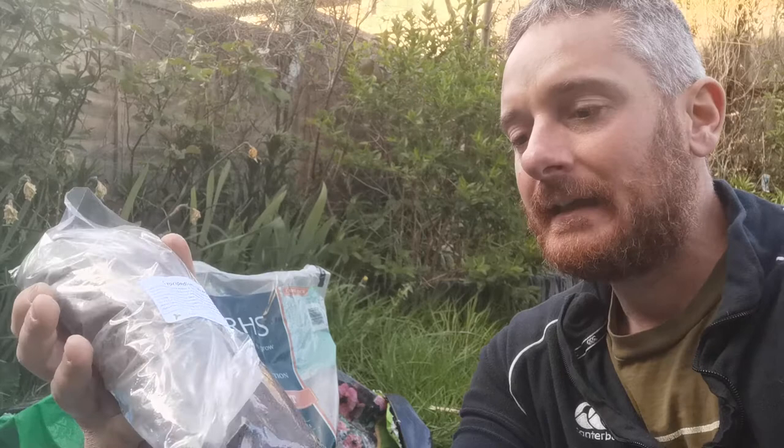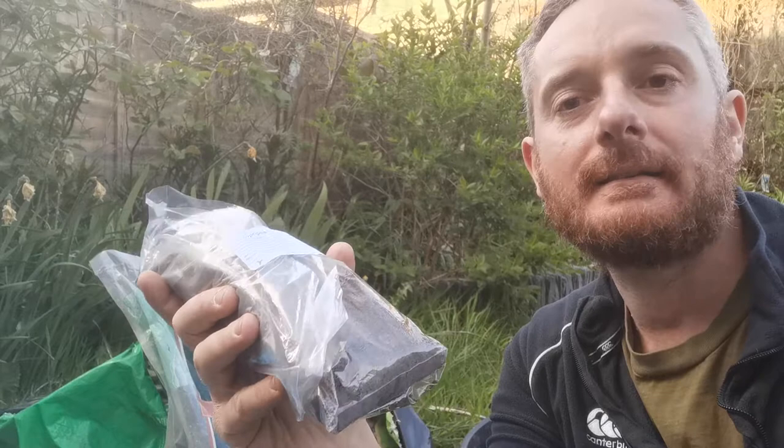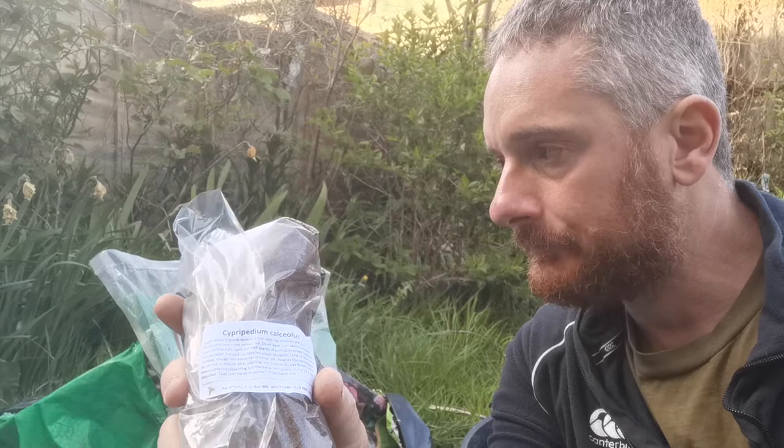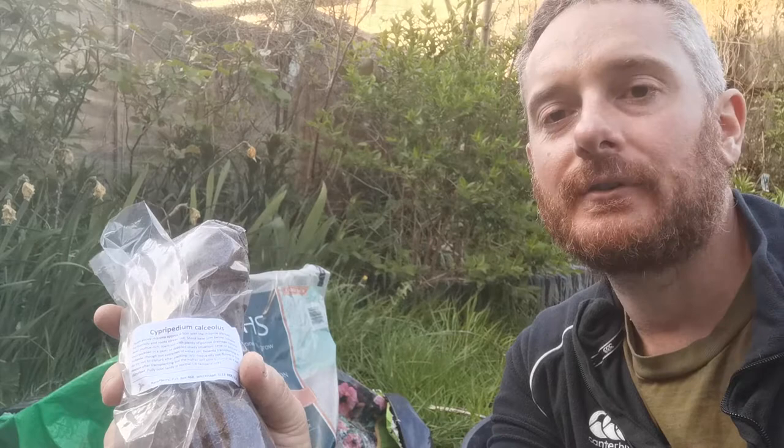Luckily, like many other orchids, it's been possible to breed it in captivity. And now it is actually one of the most popular garden orchids, thanks to captive breeding. All the plants of this species that are traded for the market as ornamental plants come from captive breeding programs, and therefore there's no need anymore to take specimens from the wild.